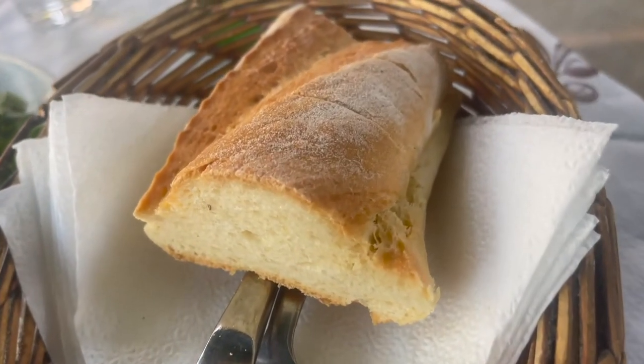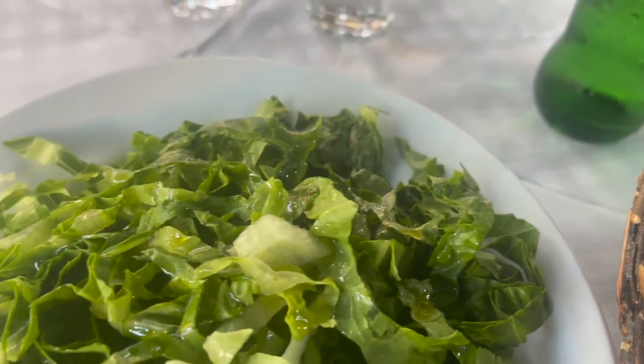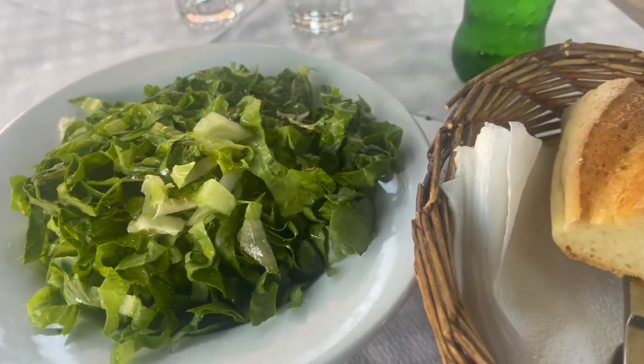Sitting here in the shade at Taverna Platanos. They've been open since 1932. I just ordered a lettuce salad and some fresh sea bream. The lettuce salad, it's just that, it's lettuce. So let's see what the dressing tastes like. It's your standard olive oil and vinegar. Light on the vinegar, which I appreciate.